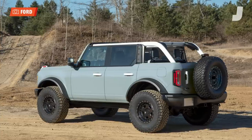So what exactly does the Sasquatch package come with? It comes with 35s, right? 35-inch tires, 17-inch wheels they're calling beadlock capable. Lockers, front and rear. That 4.7 final drive ratio. What they call high clearance suspension. They don't specify exactly what that is. And Bilstein shocks and big fender flares. So that's actually a really solid package.